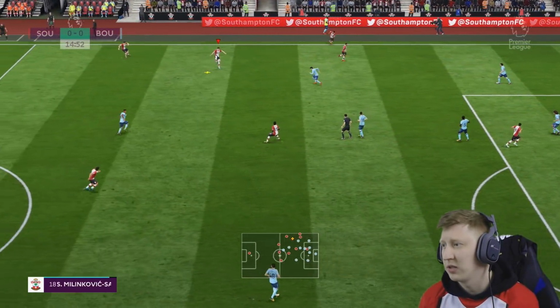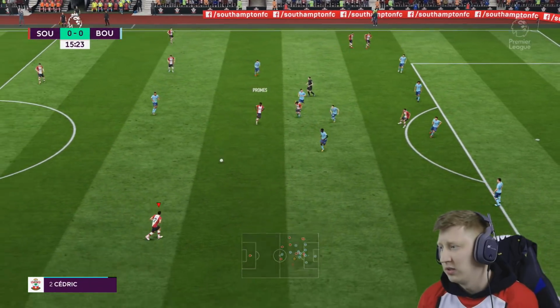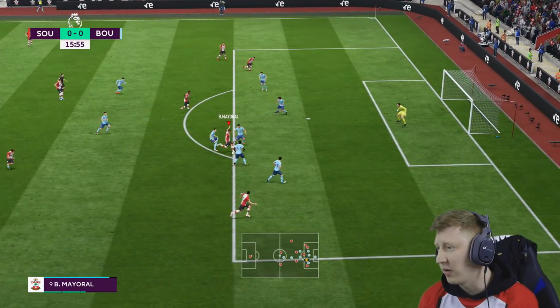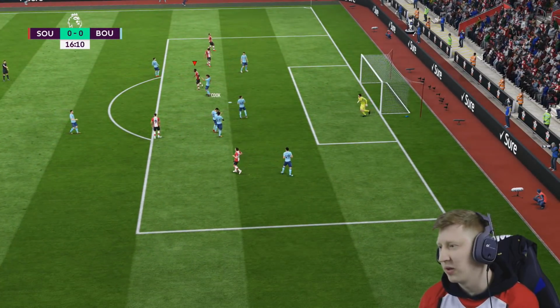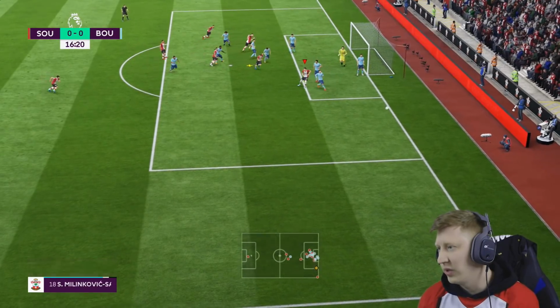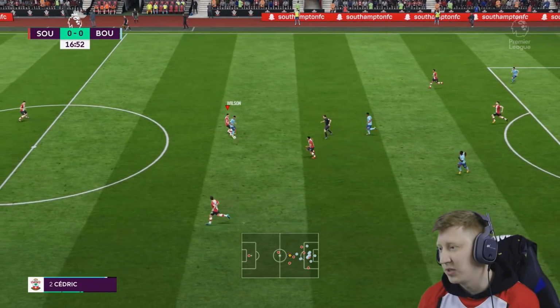Kluivert with the throw back to Savic. Neves, Promes and Cedric. Nice touch by Borja Mayoral. Look for that top corner. Well blocked by Cook, Steve or Lewis. Not sure which. Decent delivery. Headed away by Cook, Steve or Lewis. Not sure which.